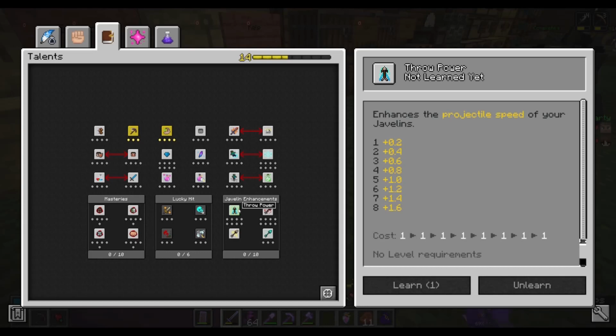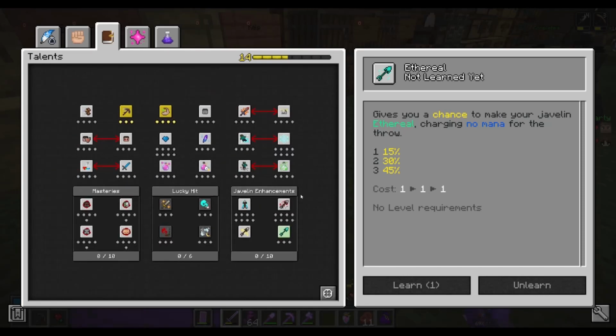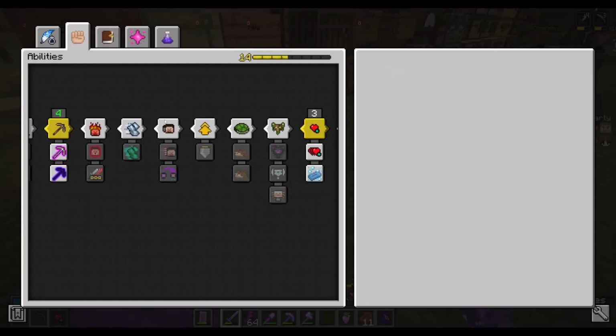What are you up to now? I'm just reading. What does ethereal mean? Gives a chance for you to make your javelin ethereal. So when you hit something with it, it'll leave one of those things so that you can see it. Oh, outline it. Outline thing. Yeah, I think that's ethereal. What? Two unspent skill points.